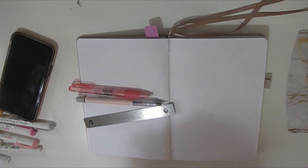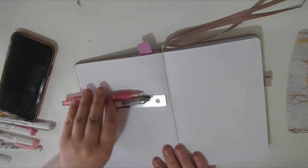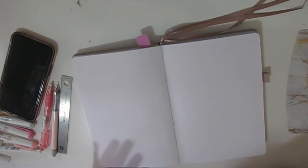I'm kind of in the planner mood. I have Netflix pulled up, but I think what I'm actually gonna do is go to YouTube Music and listen to some music and jam out while I do this. This is also like July 11th. I'm really behind in my planning. I stopped planning the first week of July for some reason.